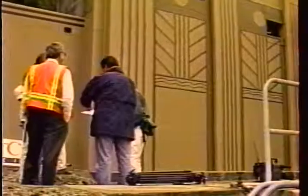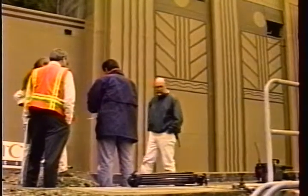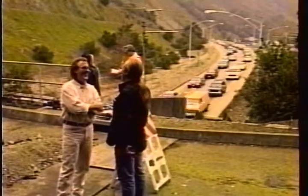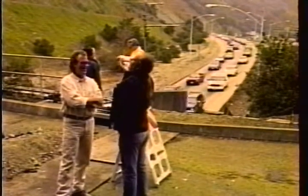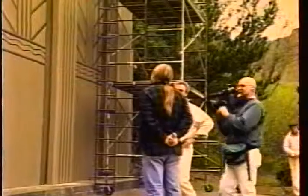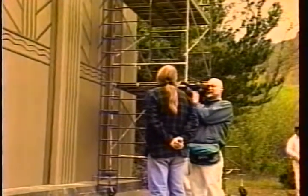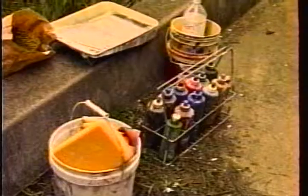Oh, here we go. The guys from Channel 4 show up. They want to do a report on us. Good grief. There's Ray Mailhot, the superintendent of the tunnel. It is going to be a busy day. Now we're starting to slow traffic down, as you can see. There's all this activity up there.